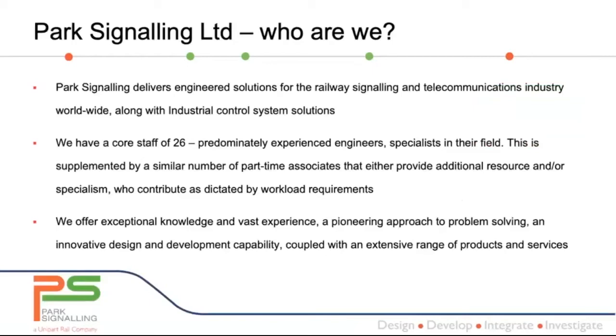We've expanded recently, and now we've got 26 staff here, mainly engineers. They're specialists in the field, but they're highly skilled and can handle most situations, from design, explore, through to production, build, and test. We also have access to a number of associates, so we can flex the size of the business if we need extra expertise or we need extra manpower to enable us to complete projects on time.